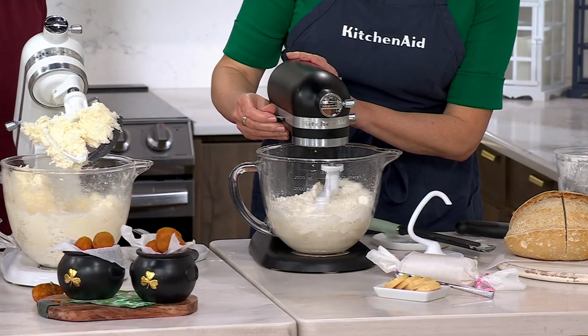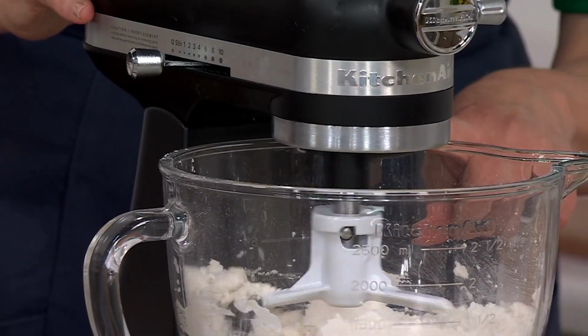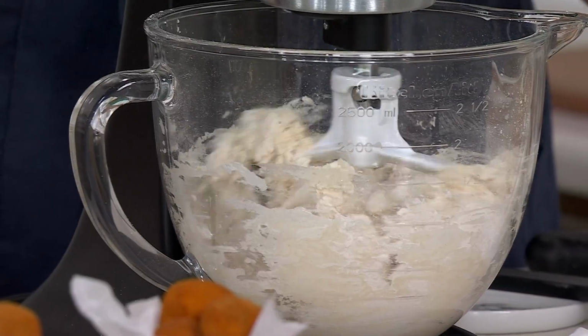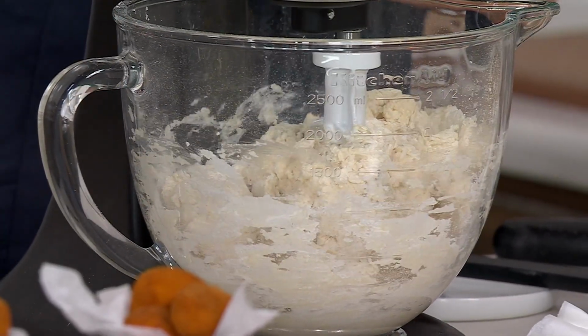So you're just going to get it mixing. I start with my flex edge beater just to get the ingredients incorporated until it forms like a shaggy mixture. Right. That means it's not all smooth. It can be kind of craggly, just like that.